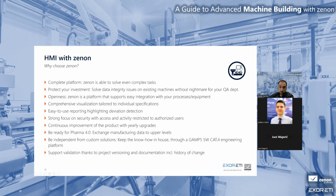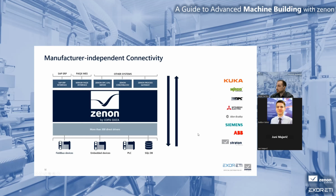So, as I said, we have our native Zenon drivers, which means we want to be hardware independent, or rather manufacturer independent software. So you can connect to any kind of device in your field. And then we offer the same range of flexibility to communicate with higher level systems.